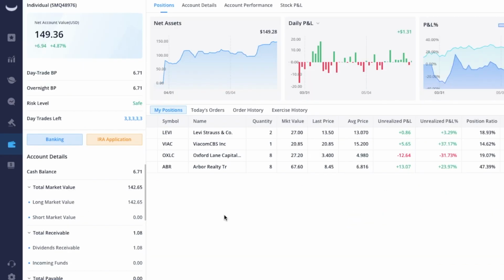The other day we were over the 150 mark, but right now we're at 149.36 for net account value. ABR hopefully going to be selling soon, and stay tuned because there will be a lot more episodes, and I'll also make some more purchases. Of course, I won't keep or pocket that ABR money. I'm going to put that right back into something else, so do stay tuned for that.